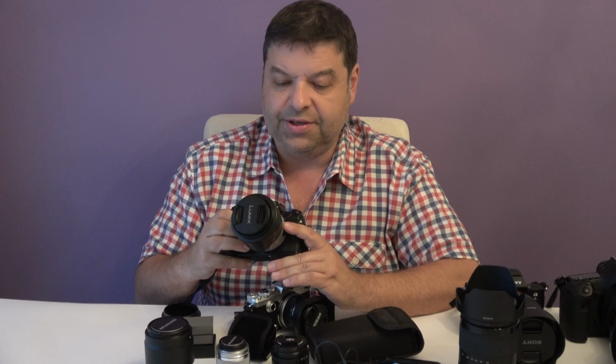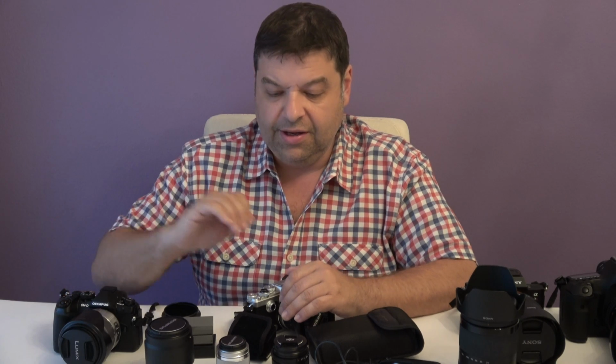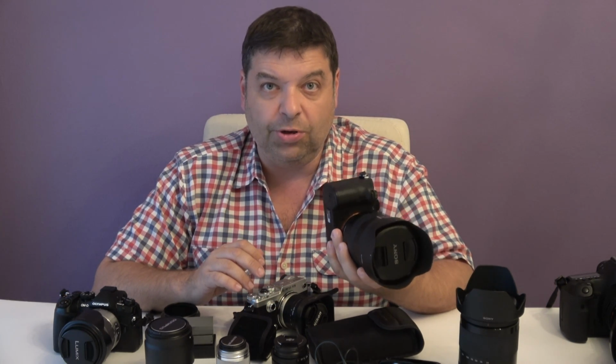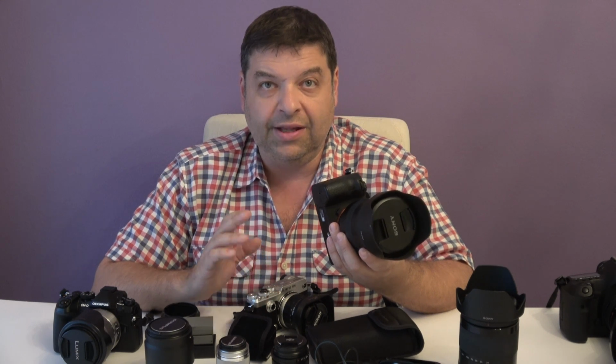Now those two cameras are 20 megapixel cameras, but in addition, they also have a feature where you put the camera on a tripod, either one of them, press one button, and it takes 4 pictures and combines them in camera instantly into an 80 megapixel raw file, and it's very easy. The Sony also has this feature, but with the Sony A7R3, you cannot do it in camera.